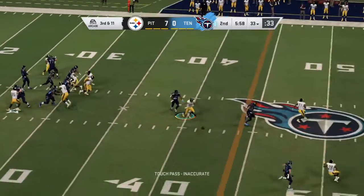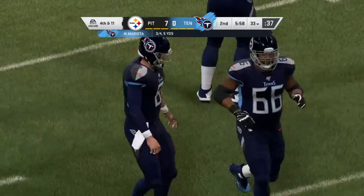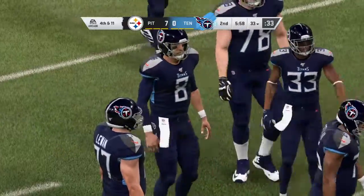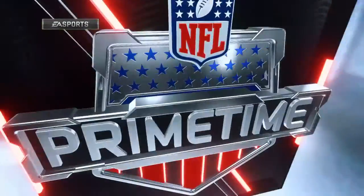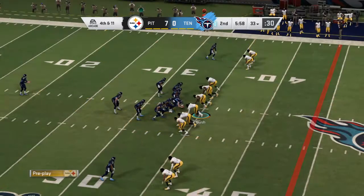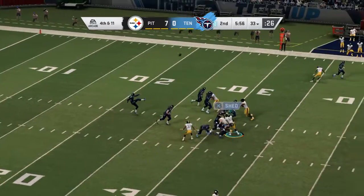On 3rd down, Mariota, and that is incomplete. Not only was the call spot on, how about the execution of that defense right there? The zone was absolutely locked up tight. He was trying to force it in there on 3rd down. But if there's a time to force it, he felt like he needed to make a play, right? Yeah, exactly right. 3rd down, you got to try and find something. There's nothing available there for him.